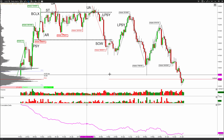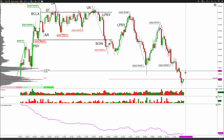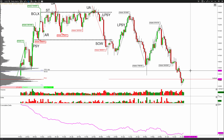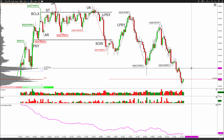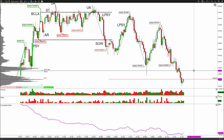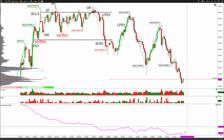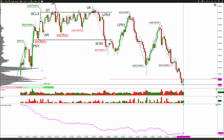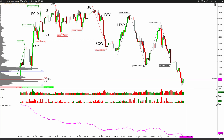There's no structure here. I think that we need to rally higher, rebuild some market structure, test and see if there's any demand here. And then I think this would be a good area to short, and prices will continue to break down into the lower trading range, which I'll show you on the other vertical bar chart. We're going to appreciate the cumulative delta here, that we're starting to see a buying imbalance that presents, and you can appreciate it here, a little buying imbalance. The selling imbalance here actually looks a little climactic, so I'm bullish here.